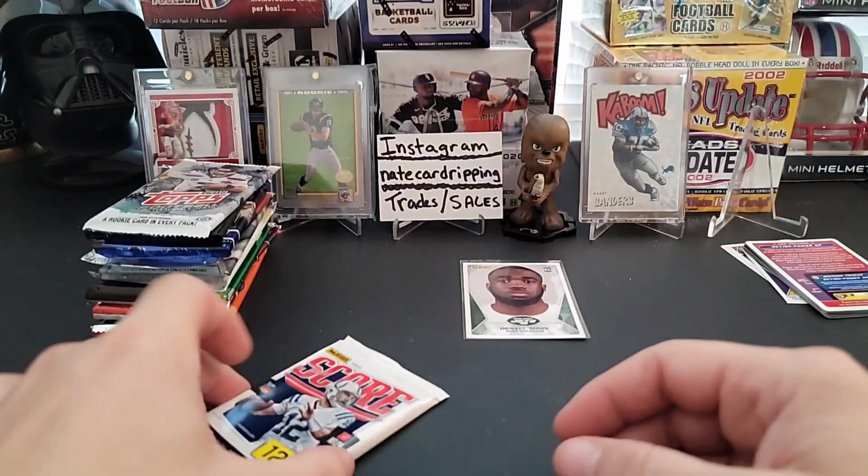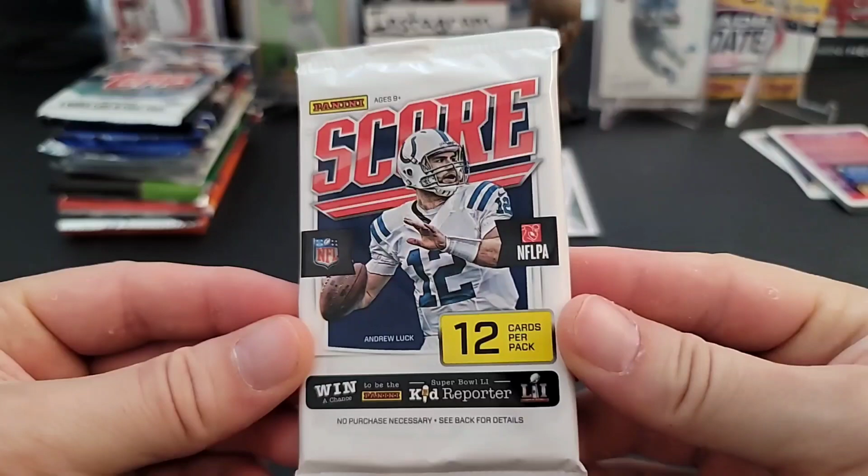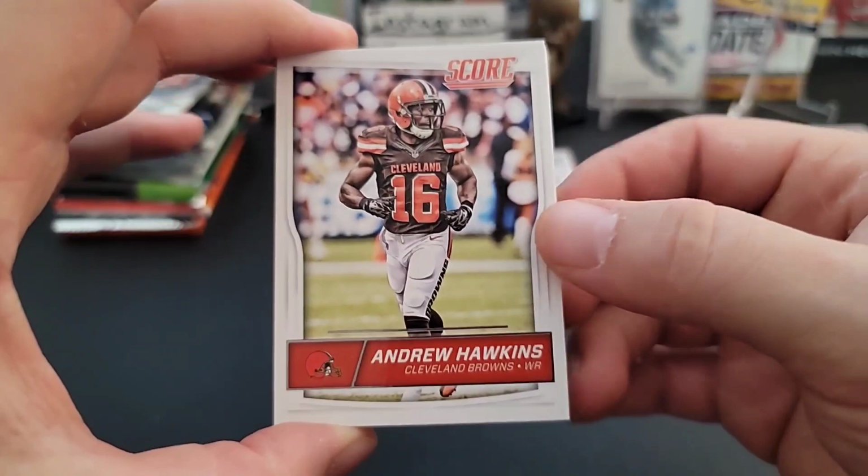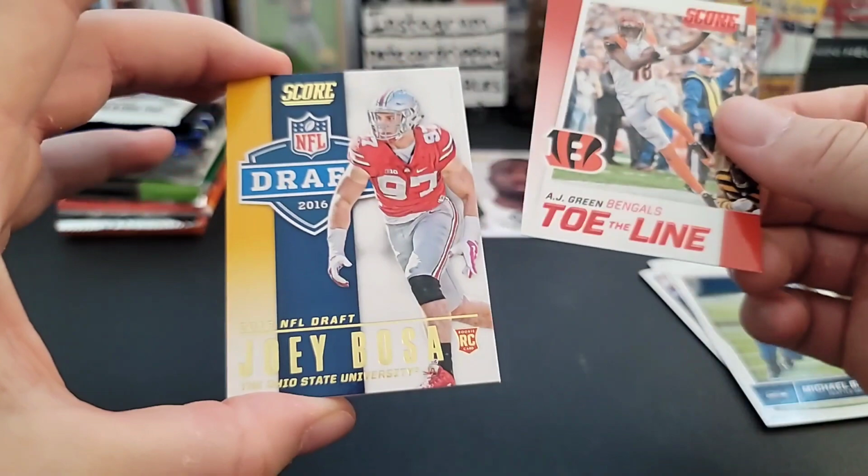This is 2016. Tilt this down. There you go. 2016 score. So, Dak Prescott, Carson Wentz, Ezekiel Elliott, Michael Thomas, quite a few rookies in here. All right, Andrew Hawkins, Jared Allen, every which way. Andrew Luck, holy cow. Here's a red toe line of AJ Green. AJ Green there, it's kind of cool insert.